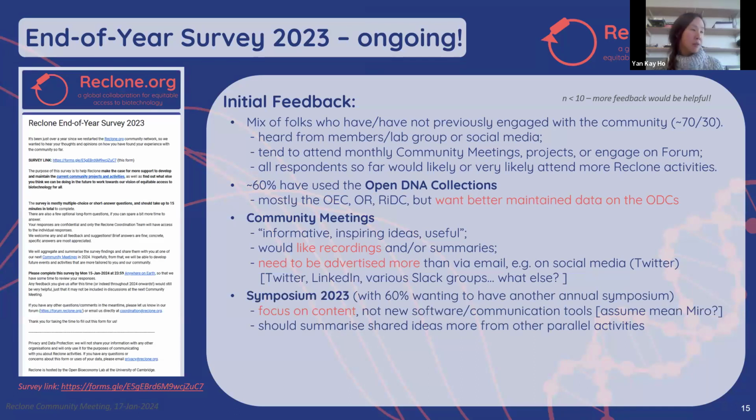The symposium, I think, was very well attended last year, and we've got a lot of brilliant ideas from that which have helped direct what we're going to do for this year. And at least 60% have wanted us to do this again. So as Cibele mentioned, we would welcome more volunteers from the community to help with steering the direction for that for this year.